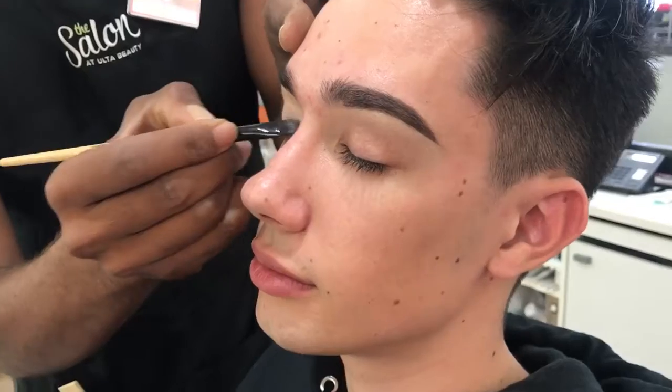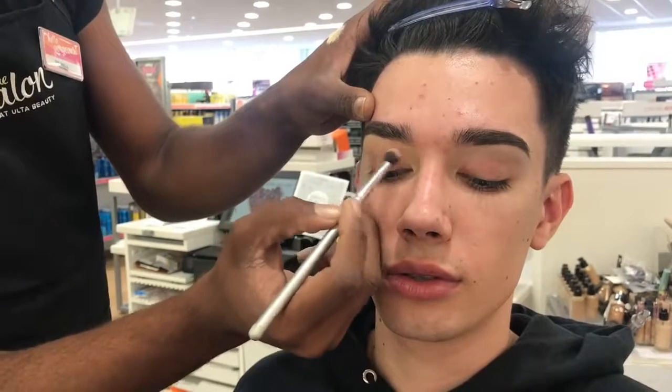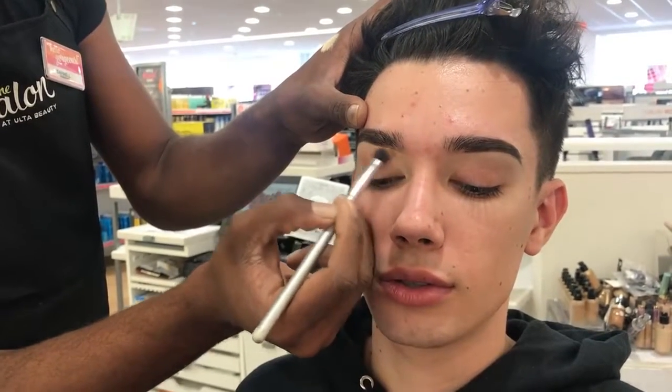Next, my artist primed my eyes using the Tarte Shape Tape Concealer, which we'll get to in a little bit, and then he started in with the eyeshadow, and for today's eyeshadow palette, he chose the Anastasia Modern Renaissance eyeshadow palette, which I was so excited for because it is one of my all-time favorite palettes. He first started off by applying some orange transition shades and really blended them out very well.